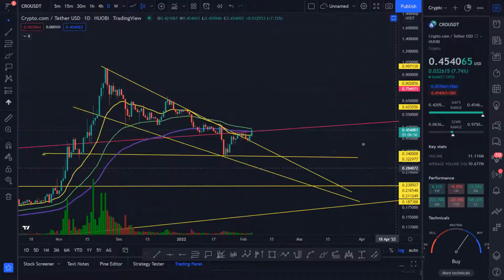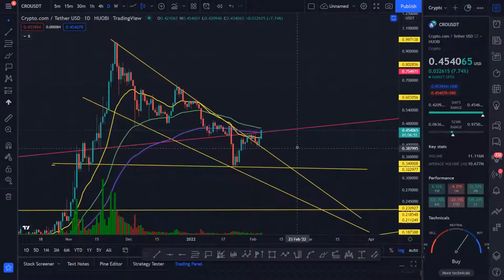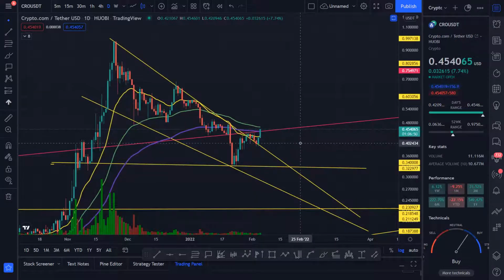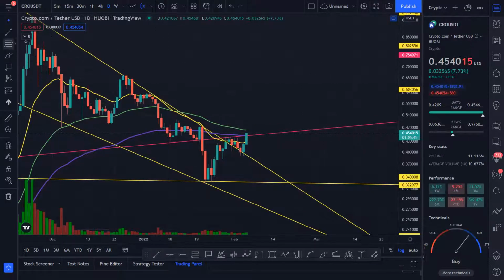And that tells us Bitcoin is going to start moving towards the upside, because a lot of coins are pumping at the moment and confidence has come back in the market a little bit at least. And if you look at this pattern as well, let me show you.